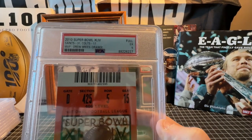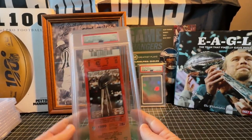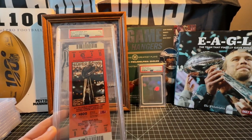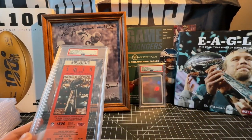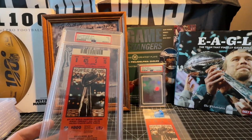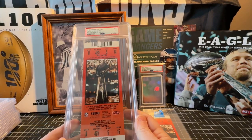Here we have the 2010 Super Bowl with Drew Brees winning his big one against the Colts. This is a special Super Bowl ticket. This is a ticket that my father actually used. I have the other ticket that he used that's next to this that I have to get graded. That's here. And I left this one ungraded because I thought maybe if I see Drew Brees, I can get him to sign it. But yeah, this is special for me because my dad actually used it.